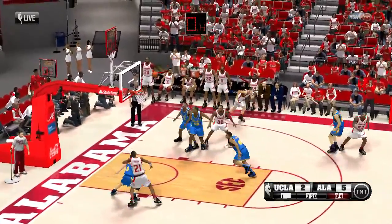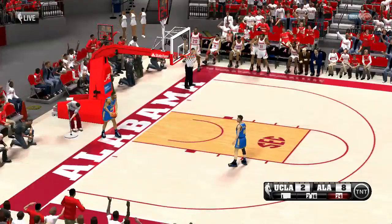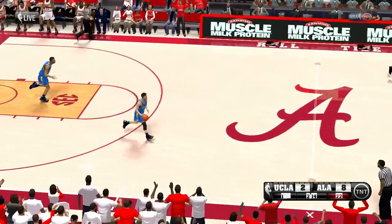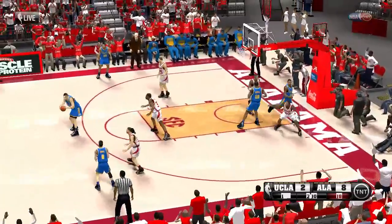Launches a three. That's good. Brooks has got himself going with the triple, his first basket of the game. Defender there in the neighborhood, but not quite close enough. Good shot. Pass to Rogers.